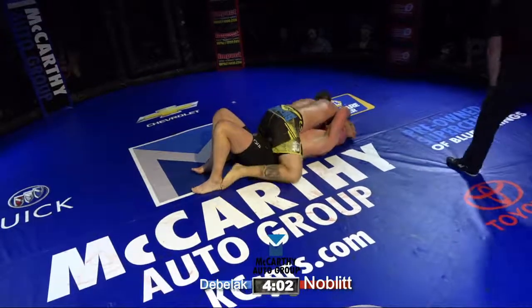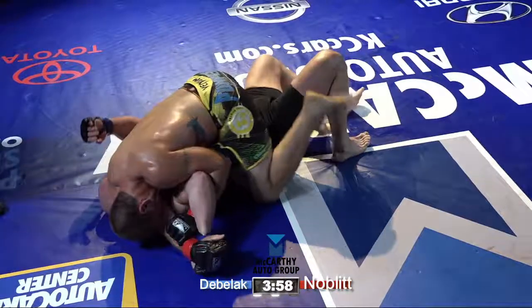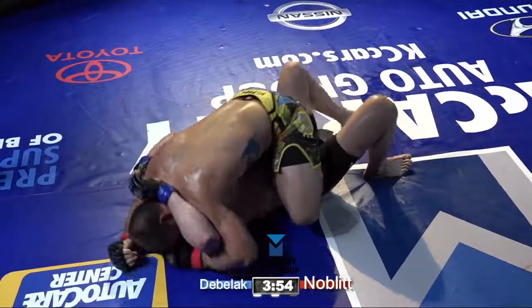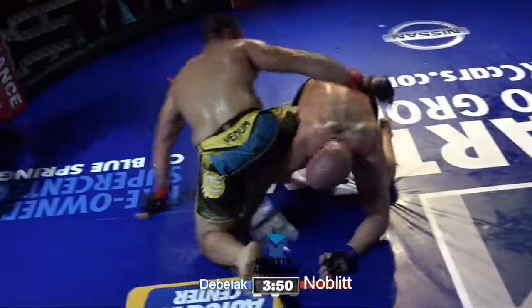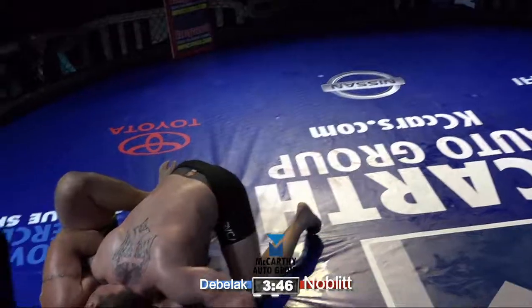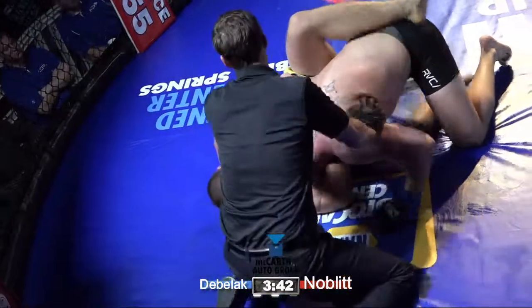Might be looking for some sort of Americana. And there's the key lock from Kyle Noblitt in full mount. The key lock, Americana, and it slips free. And great job again by Ryan Debelak. Out the front. Oh, and then there goes the guillotine attempt. Noblitt, nice transition here. That looks deep. There's the tap.